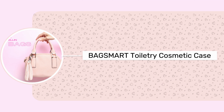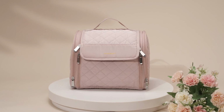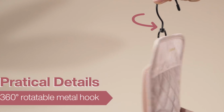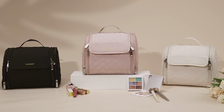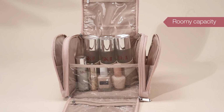Next up, Toiletry Cosmetic Case. This large-capacity organizer features convenient elastic straps, transparent pockets, and a 360-degree rotatable hook, perfect for travel, business trips, or fitness routines. Available in beige and 3 other colors, it's priced at $22 with a 23% prime discount.